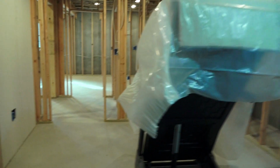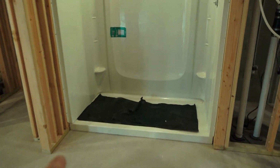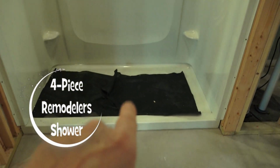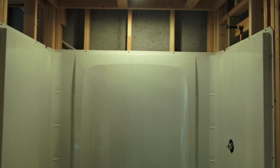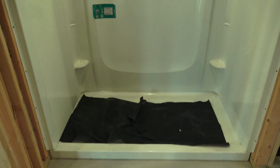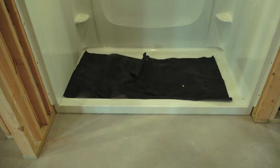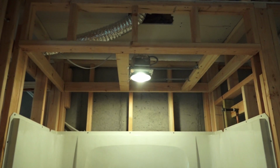Okay, so there's our gym, and here's our bathroom, a 3/4 bathroom with a 5-foot shower. It's a remodeler shower, four pieces put together to make a remodeler shower unit. We use remodeler showers because one-piece shower units are impossible to get into most basements. So we use the remodeler shower, with a 6-inch light over the center of the shower.